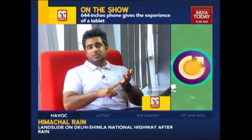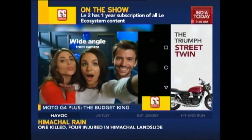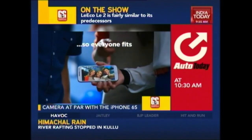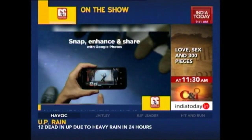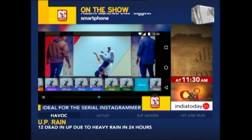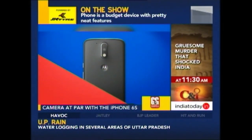And when we're talking about budget smartphones, the next big name that we're gonna have on our list is the Moto G4 Plus. The Moto G4 Plus gives you the feel and user experience of Google's flagship devices, which offer possibly the best software experience that you can get on any phone. But more than this, for less than rupees 20,000, its camera comes shockingly close to the iPhone. This one is for the serial Instagrammer.